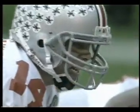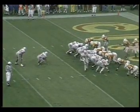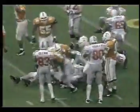It will be 4th down. Ohio State going for the first down. Movement. There's a man in motion from left to right. Here's the give to George. I don't know, sir. I do not know.